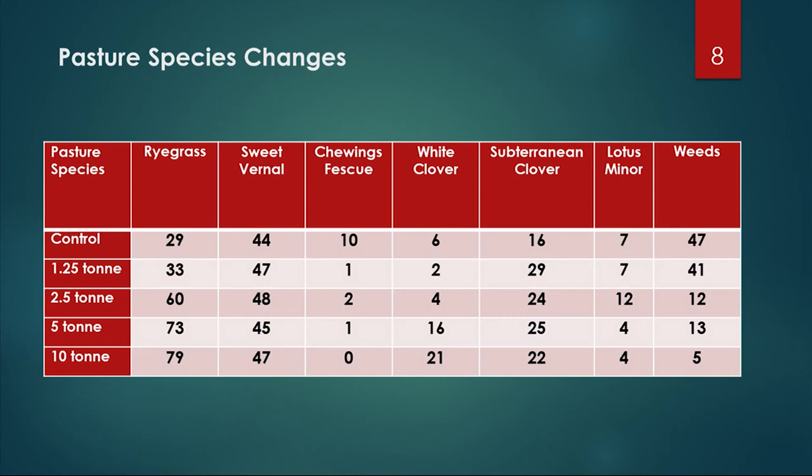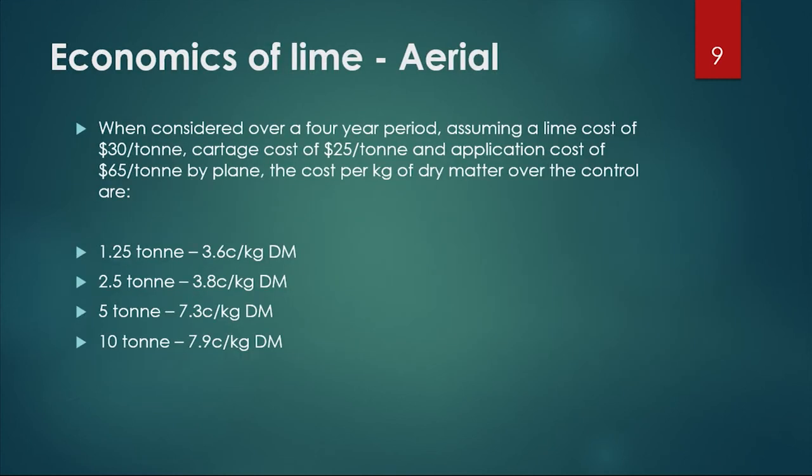The dominant native grass was sweet vernal, and lime didn't affect that at all. It had a big effect in reducing Chewings fescue, a little wee fescue plant, not like your tall fescue. White clover increased with increasing rates of lime, but subterranean clover didn't really make much difference. Neither did lotus.